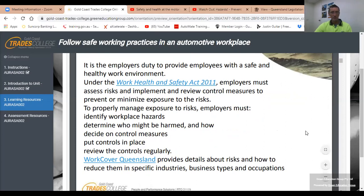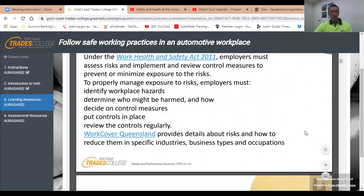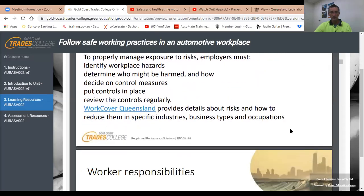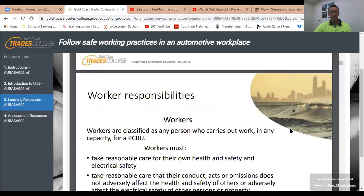Review those controls regularly as well. WorkCover Queensland provides details about risks and how to reduce them in specific industries, business types, and occupations. So the point there is there's information available to workplaces to assist those workplaces in reducing injuries and specific workplace risks in all sorts of different occupations.